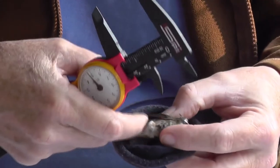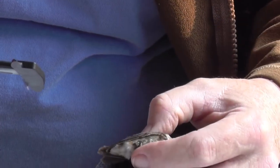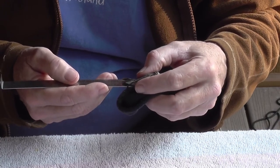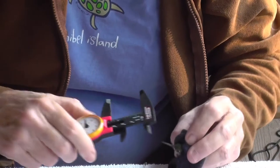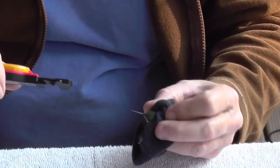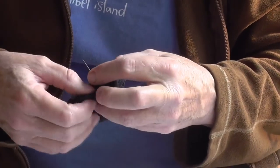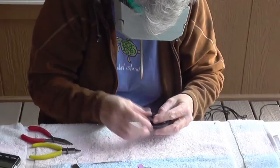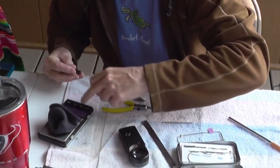So, I'm going to measure the wing. Tail is 22.5. His bill is 15.7. For the gorget feathers, you can just write full in there because he has a full throat. And let's see if he has any fat. I bet he doesn't. Nope. Okay.